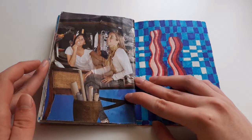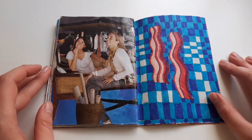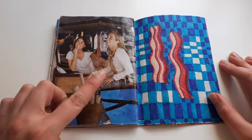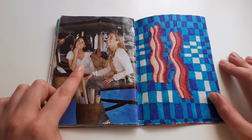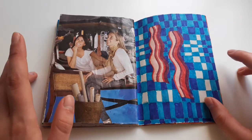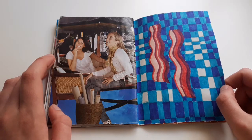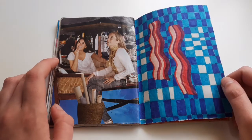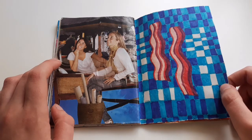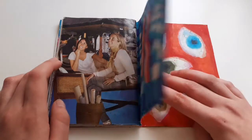Here's another collage. These two friends are looking at the sky. And I think this one's named Patricia. I don't remember what I called this one, but I kind of do remember that they had names. And then we have some bacon on top of some checkerboards. I gotta start playing with putting the food behind the checkerboards to make it kind of differ between illustrations.